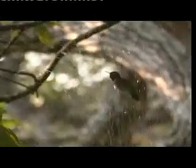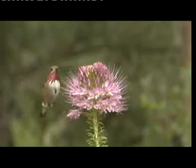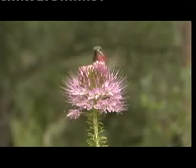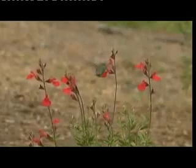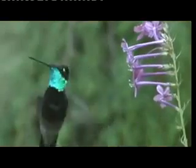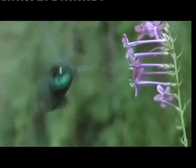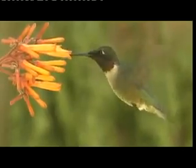The hummingbird is a marvel of agility and grace. The smallest birds, they take their name from the humming sound made by their rapid wing beats. Darting from flower to flower, the hummer poises in midair. He has come to sip sweet nectar. The hummingbird has been wonderfully designed to do this.